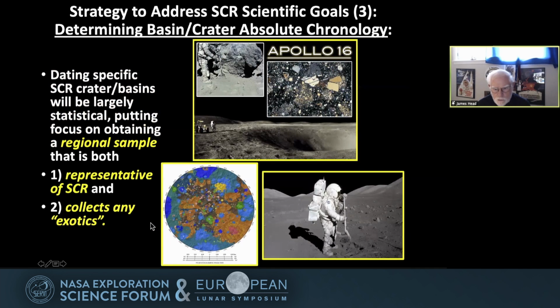So we need to be really careful and focus on how we're going to optimize this with the best possible mission plans. So a really critical part here is determining basin crater absolute chronology. We need a regional sample, but look at all these different craters here. We need a representative sample, and we also need to collect any exotics. If we're going to only be walking around for a short distance on the early missions, then in fact, we need to have a rake, okay, to get a very important representative sample, but also sample exotics thrown in from other places.